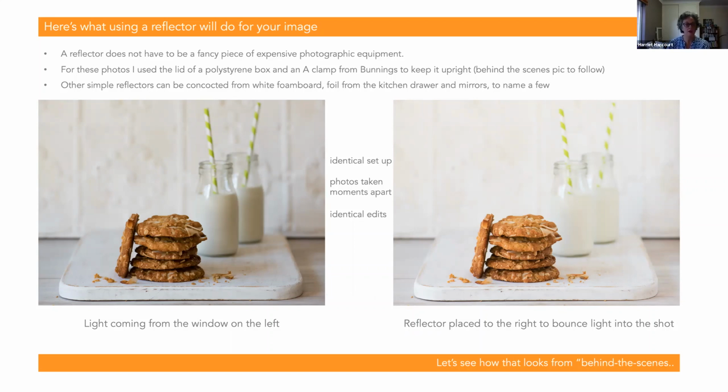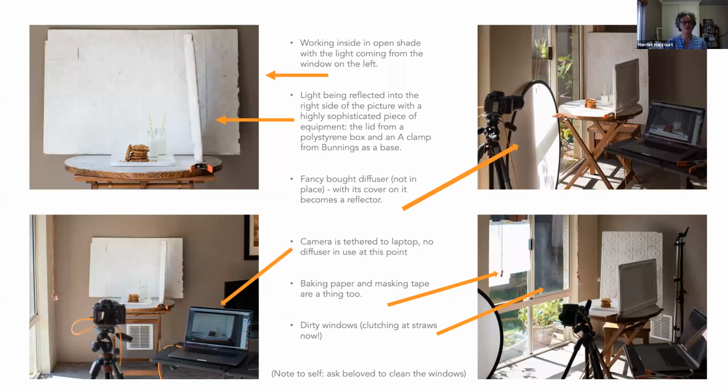And here's, oh, I nearly pushed the wrong button. Here's my setup. You can see how sophisticated it is. I've got my biscuits and milk on the surface, and then I've got a bit of pressed tin that is badly in need of painting again. And my reflector is the lid of a polystyrene box with an A-clamp from Bunnings holding it in place. And yes, it does raise eyebrows everywhere I go when I'm shooting a job. But other photographers go, oh yeah, I do that too. So again, you just need something.